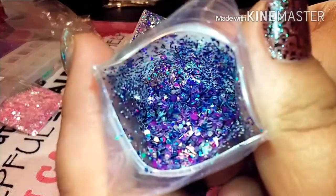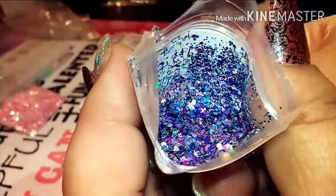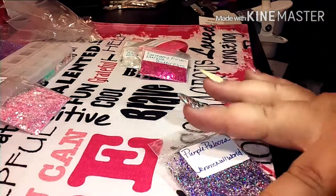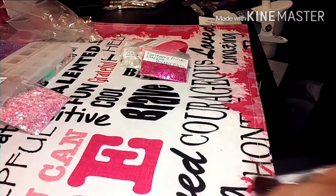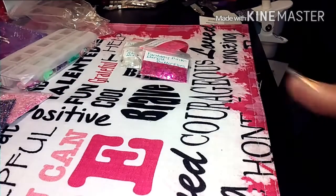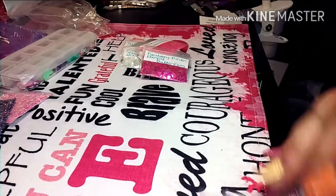Oh, that's so pretty. Look at that. Oh, it's so amazing. Let's not try to waste it. Oh, God, I'd really cry then. Jennifer, like, come here. Kill me. I'd be picking up my glitter piece by piece. She probably would, too. If she had to lick it off, she probably would. That is a beautiful mix.